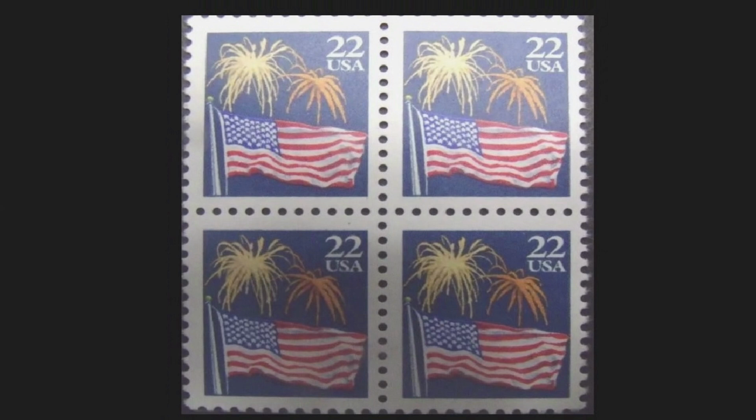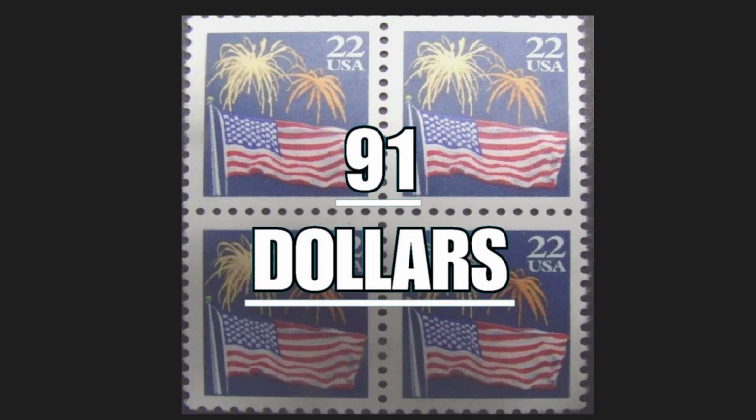It had a circulation of 729,500,000 copies. Printed with the photo engraving method, where words and drawings were engraved using a computer. It has an 11 serration, and today it is worth $91.